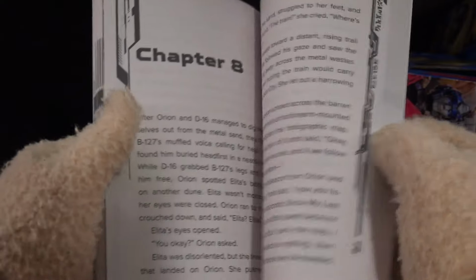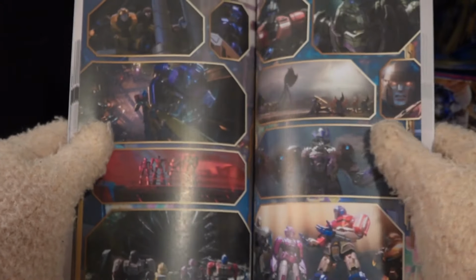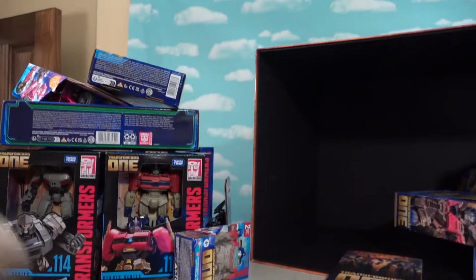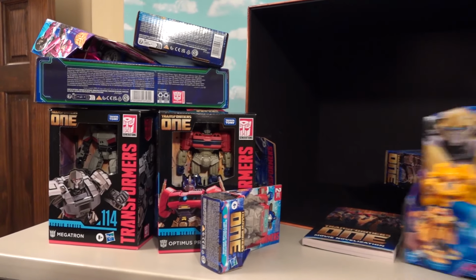We've got the movie novelization. Oh, is that cool? Look at this. Oh, so cool. We get pictures. Oh, look at that. We get pictures from the movie too. Oh, look at this. Pub Steve exclusive. Nice. All right. So, boy, all kinds of stuff galore. Woo! Pub Steve's gonna have his hands full opening this over the next couple weeks.